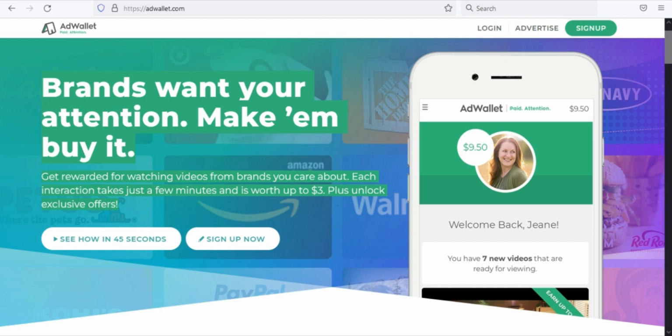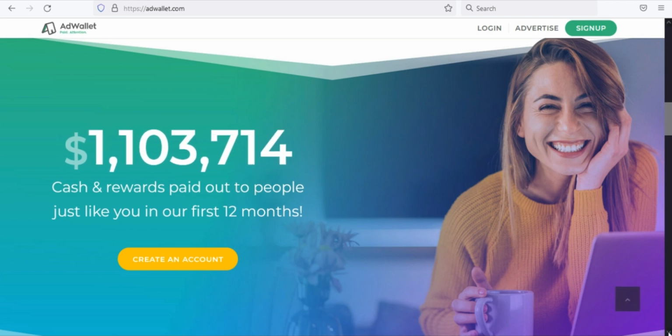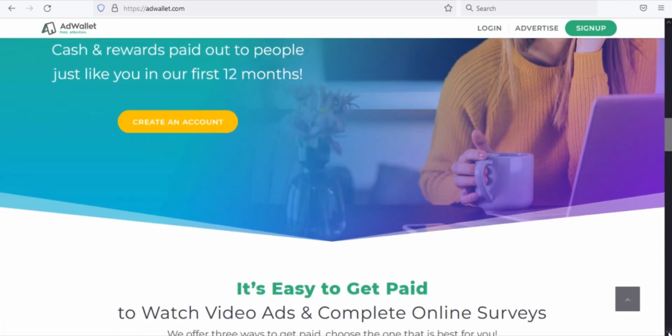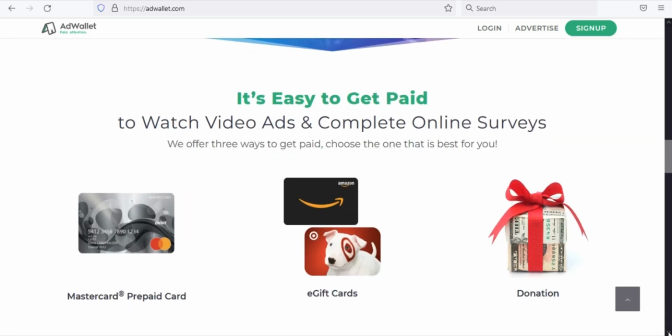Another way you can make money is through referrals. Simply share the link that forwards them to the AdWallet website. The link is available on their referral program, so you'll copy that link and share it with someone who wants to make money as well. And in the background, you will get paid. Their minimum cash out is as little as $10, and you can either withdraw it using a direct bank transfer, or you could switch it to Amazon gift cards.